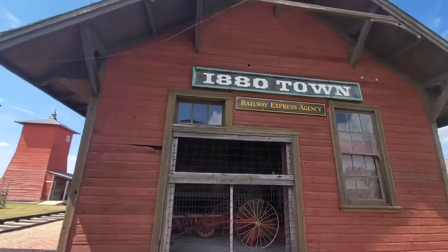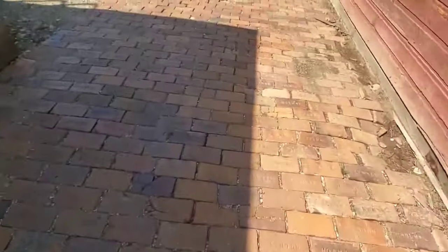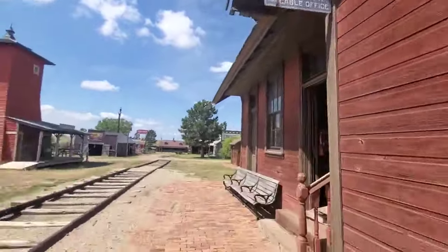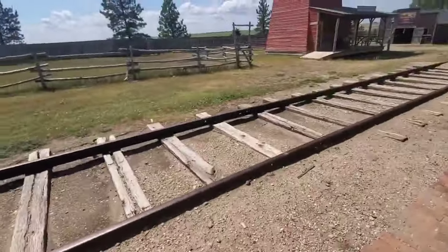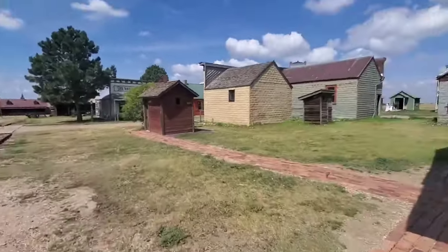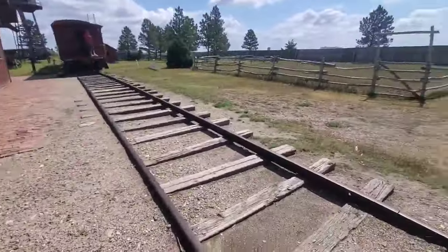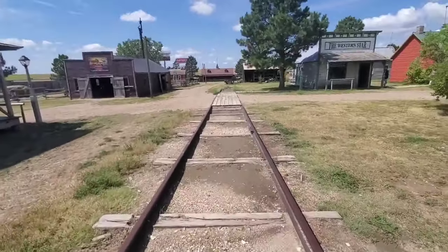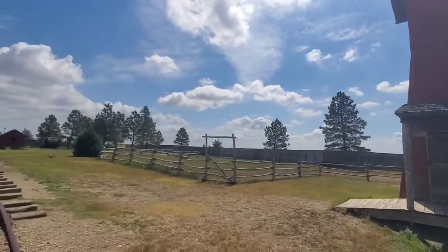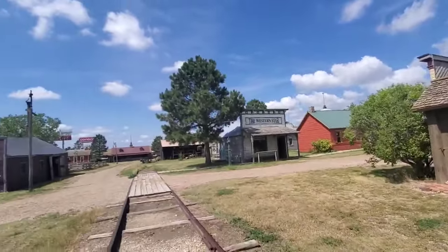1880 Town Railway Express Agency. And they just had a bee on me. More old buildings here. I'm gonna walk down the tracks. I don't think the train's actually coming. There's a feed and seed building. Yeah, you just wonder about all the history here. Pretty cool.